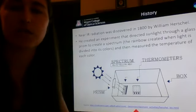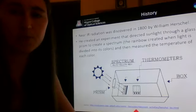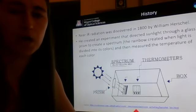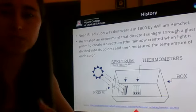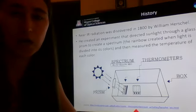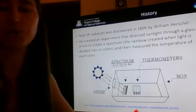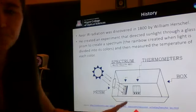Near infrared radiation was discovered in 1800 by William Herschel. He created an experiment that directed sunlight through a glass prism, which you can see here, to create a spectrum. He noticed temperature fluctuations in light, and so he was interested to figure out if there were set differences. When a prism creates a spectrum, you have the Roy G. Biv: red, orange, yellow, green, blue, indigo, violet. And so that spreads out, and that's what you can see here.